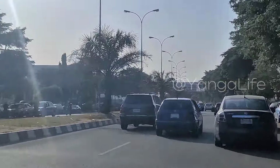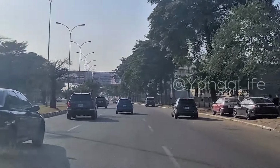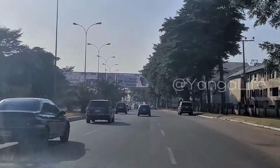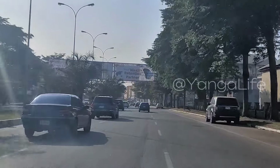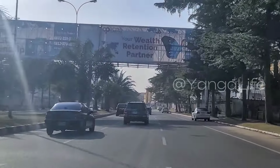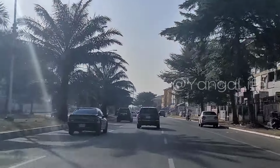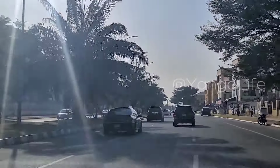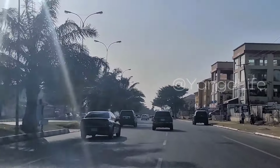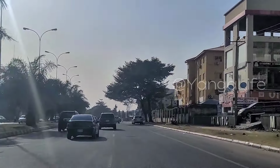That's why I keep saying, and it's not a bad idea, that in our various states, let me use a number as an instance, we are supposed to count some roads that should be like this. I'm not saying that it should be at Abuja standard, but at least some roads should appear like this.